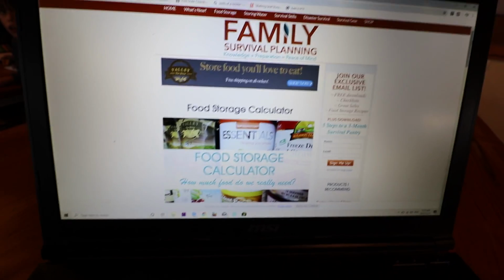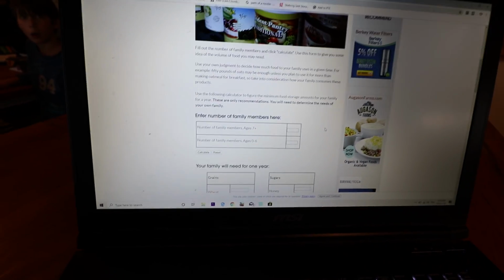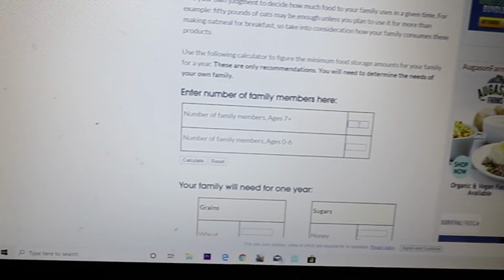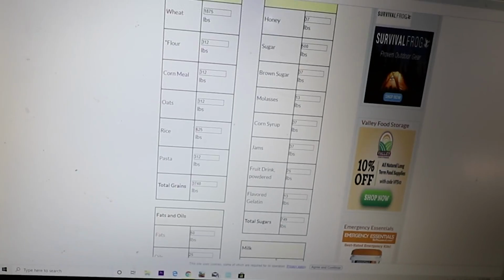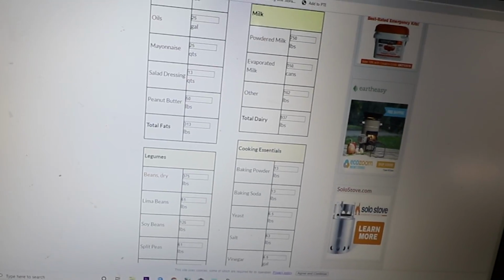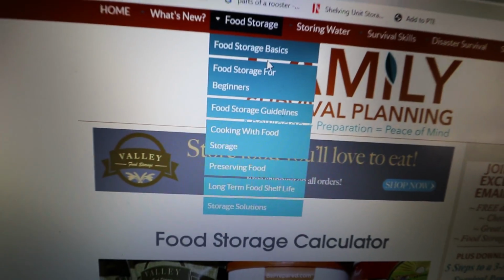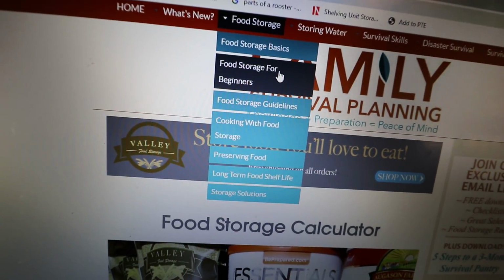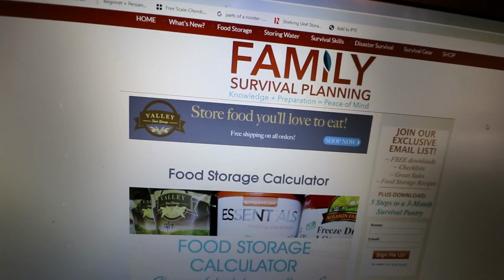I found a really great website that has really helped me with planning my bulk food storage, so I wanted to share that with you guys. This is the website that I use for calculating the amount of bulk food that I need. All you need to do is put in your numbers here and then click calculate, and then it will tell you down here all of the different food staples that you need for your food storage. Just keep in mind, this is food staples, mostly dry goods. They have a ton of information about food storage basics, food storage for beginners. This is an awesome site if you are just getting started with food storage.